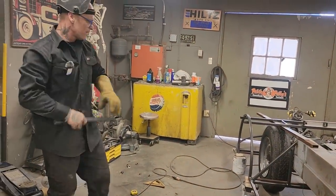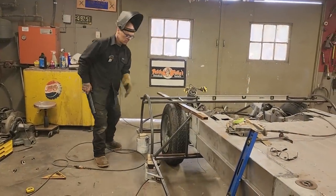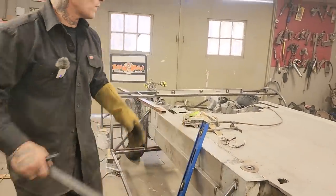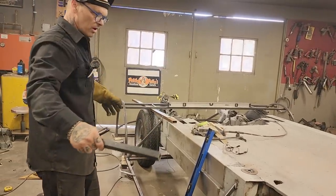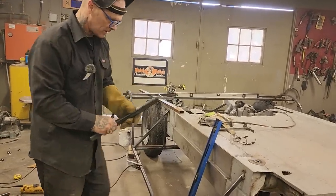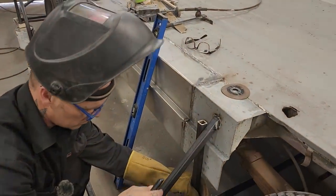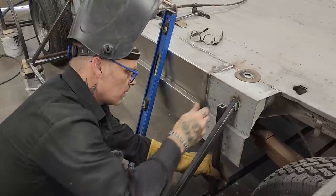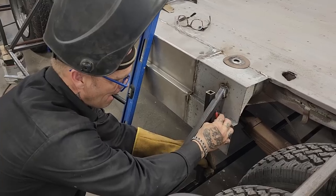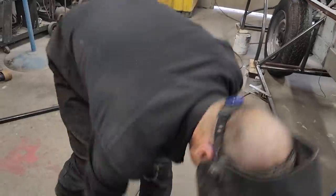So I'm gonna have to do one, two, three, four. So I have to do 8 places where it's going to hold that outside foundation on the chassis. Going to put that in place, sort of. Put another one in.